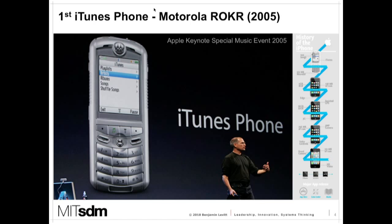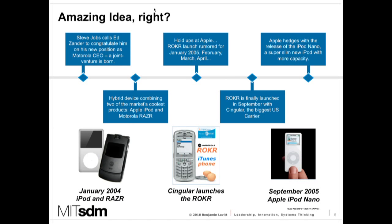To give you a little reminder, Steve's on stage at the keynote event in 2005, and he's listening to the Black Eyed Peas' Let's Get It Started when he receives a phone call. Steve picks up the call, hangs up, and he expects the music to come back on, but it does not. So it's an amazing idea, right? So how did we get here?